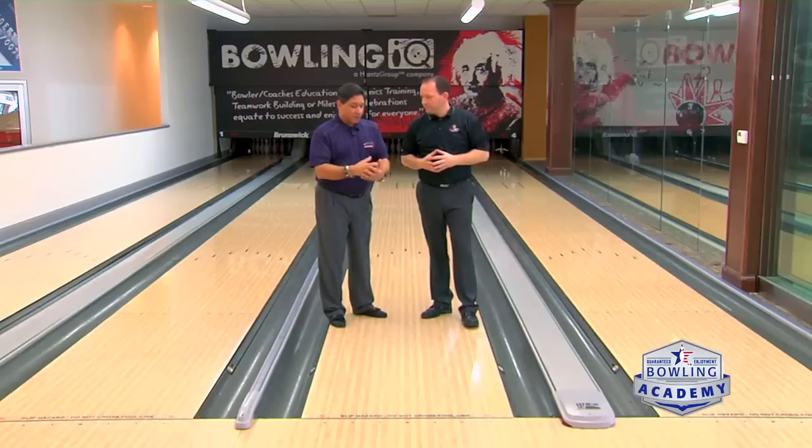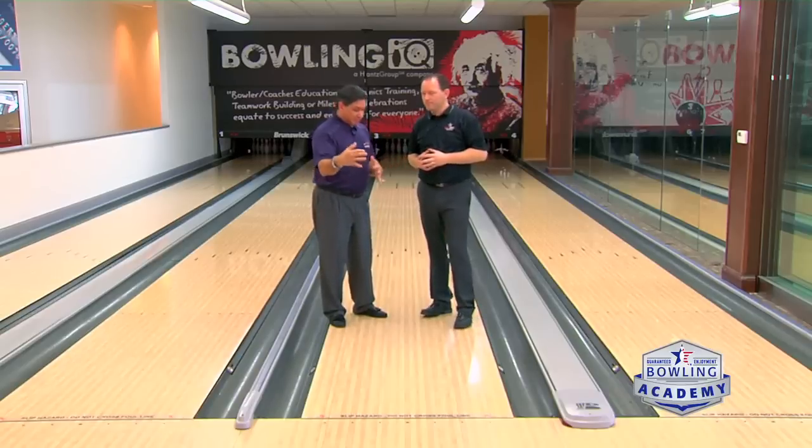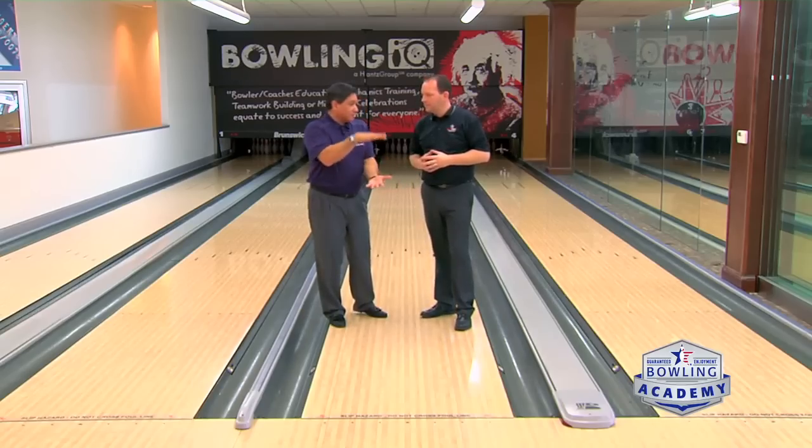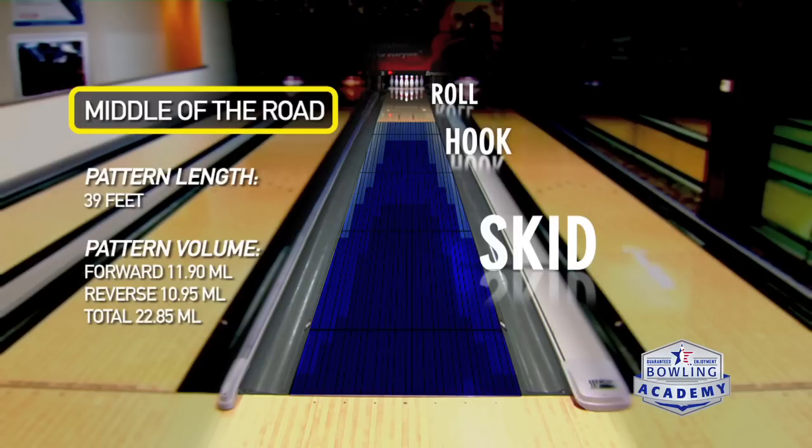Well, in the skid phase, the ball's actually impacting the front part of the lane. That's where it's had its most miles per hour. It's the fastest. But as it starts to transition into this lane, it's trying to travel to the heaviest concentration of oil. Big volume of oil, big conditioner. It helps to protect that oil and that bowling ball to cushion it so that it can store up some energy.